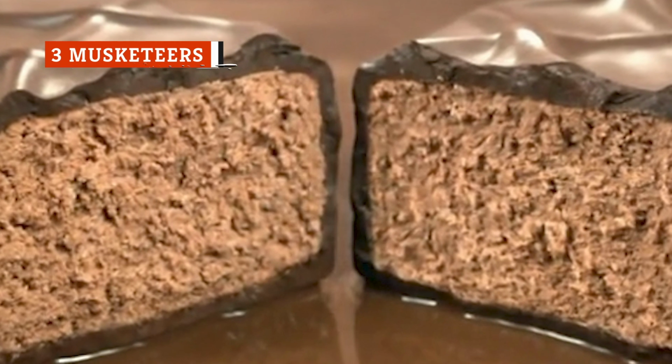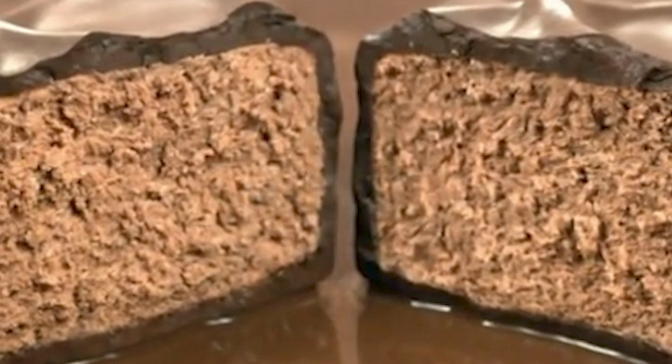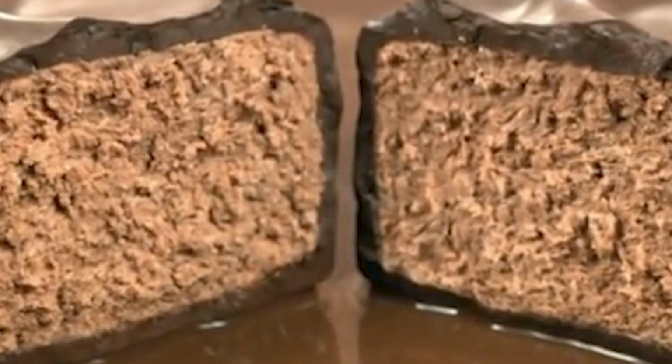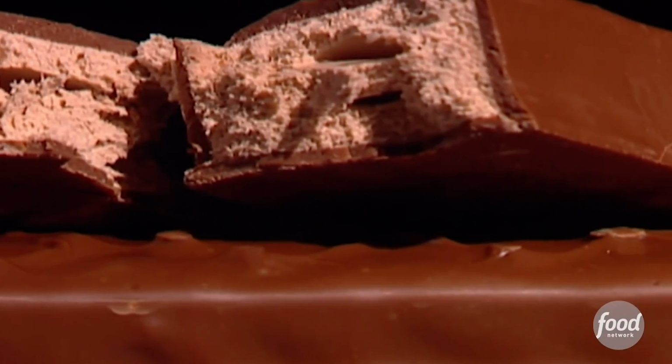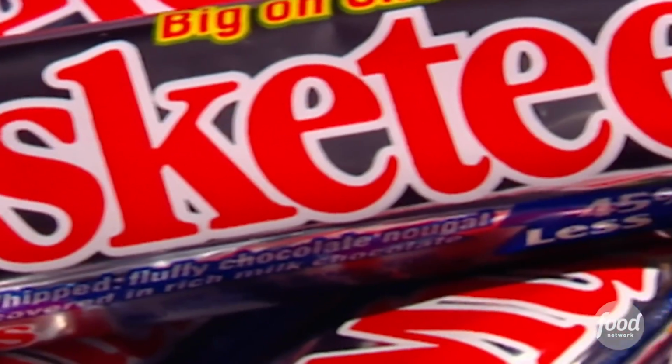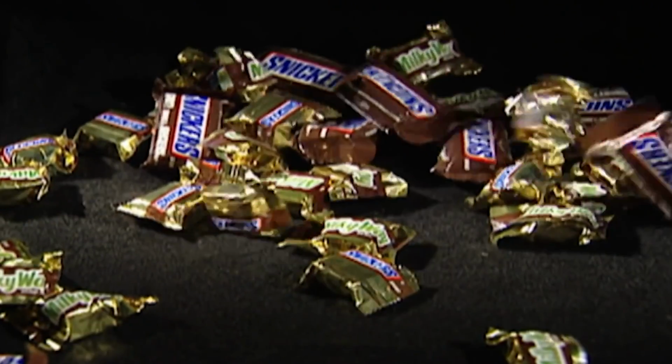The Three Musketeers bar is simple. A whipped nougat center covered in a coating of milk chocolate. That's it, just nougat and chocolate. And while some candy bars feature very dense nougat, the Three Musketeers nougat center is soft, light, fluffy, and delicious. But because these candy bars are so light and fluffy, one bar can feel a little unsatisfying.